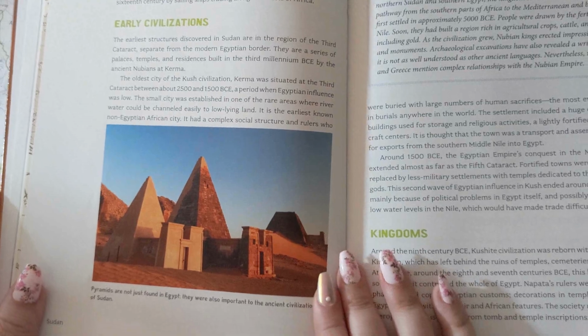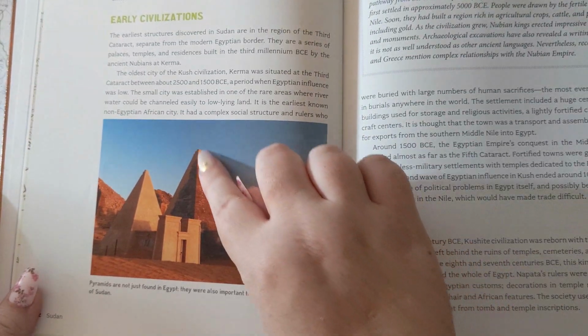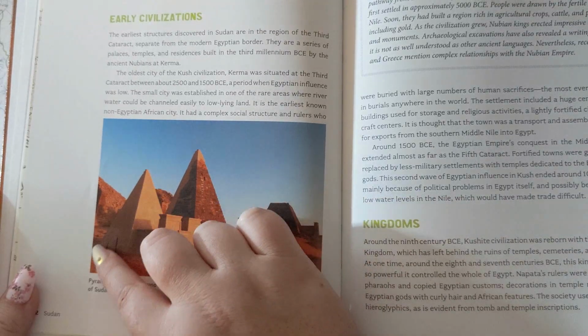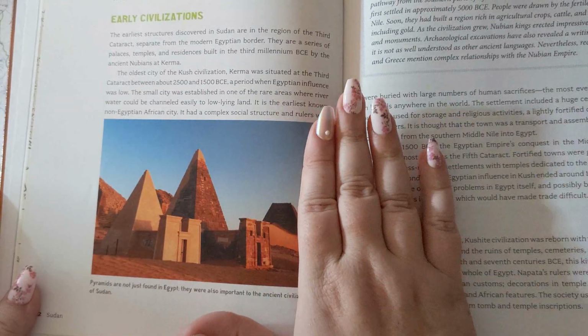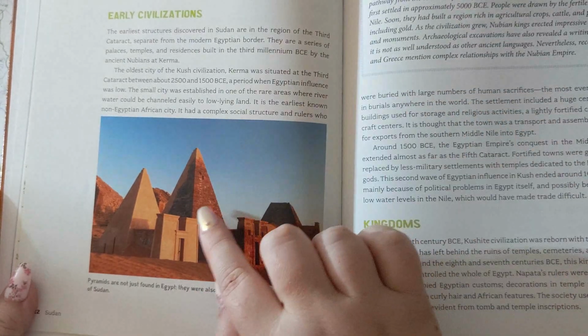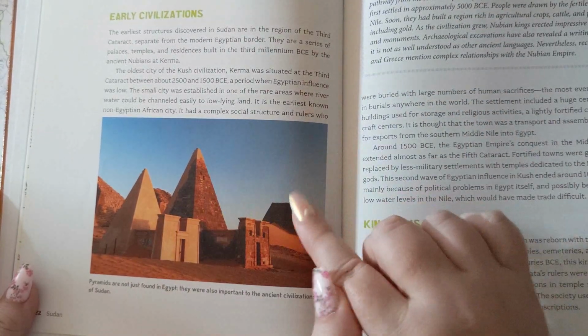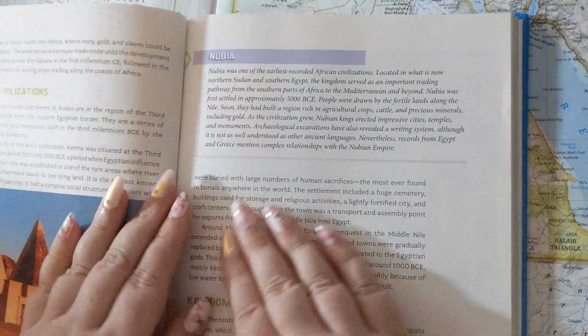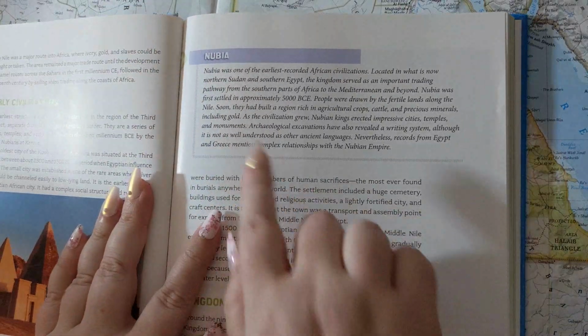Here are some of the pyramids you can find in Sudan. It's like one of those geography facts that every geography nerd knows, that Sudan has the most pyramids in the world, and they are these. They have so many because they are tiny. Let's read about Nubia, the culture that built most of these pyramids.